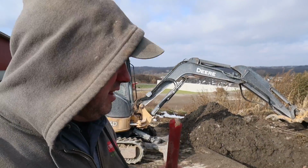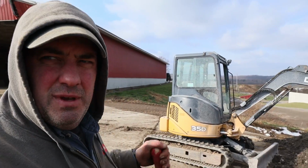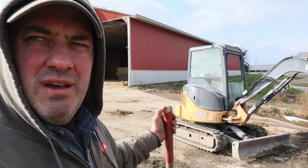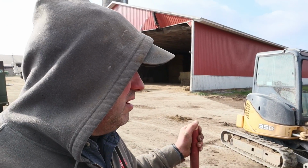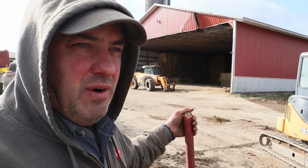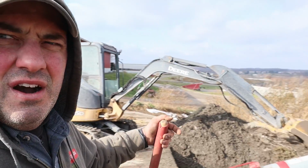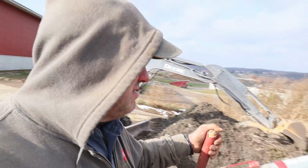Alright, so we got the hole dug. We're not sure if we're going to be able to go into beans or not. We only have one hopper, so we don't want to fill the dirt back in around the hopper till we're sure we're going to be stuck in on corn here. So we're going to leave that hole there, leave the auger kind of setting in place, and then we're going to go try beans now.